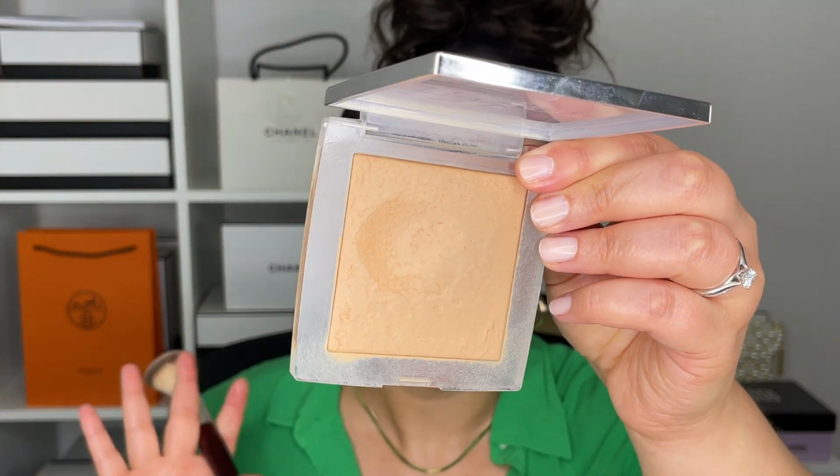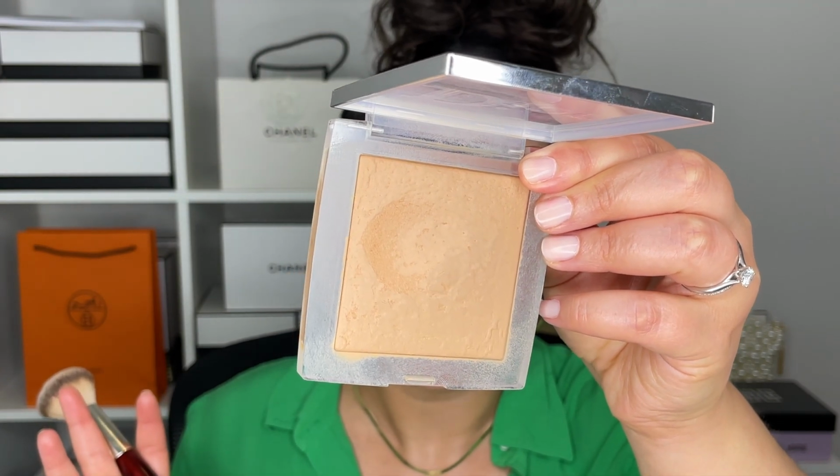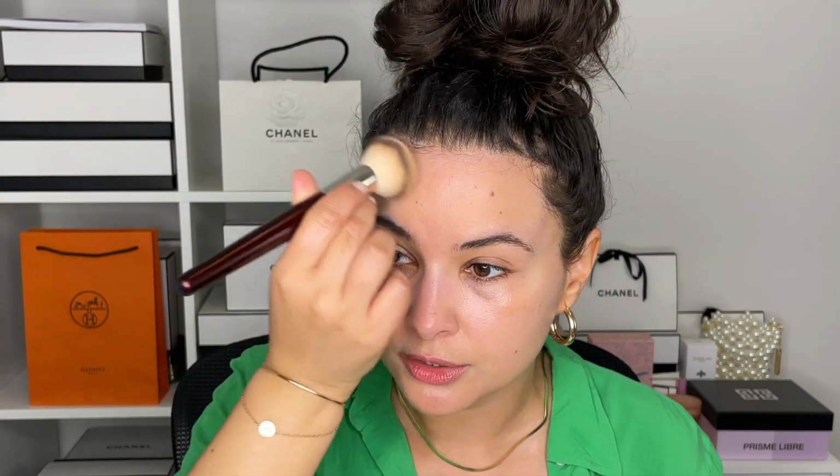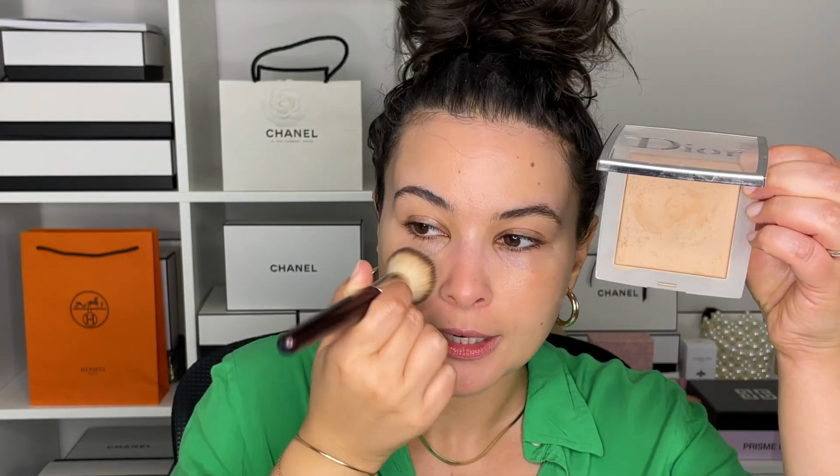So this is the base. I'm going in with a powder. This is the Dior Backstage Powder No Powder. This is face and body. This is shade number 3. This is going to be just like a blurring powder. It's just going to unify my skin tone a bit, mattify a little bit, and it's going instead of a tinted moisturizer, and it's just going to offer more of a matte effect. You could go into a tinted moisturizer, but I just want the powder, and it actually does give you a nice level of coverage.